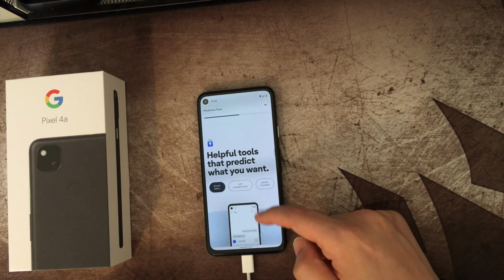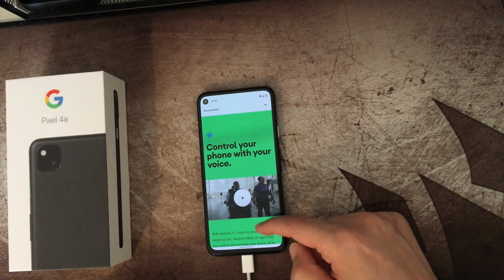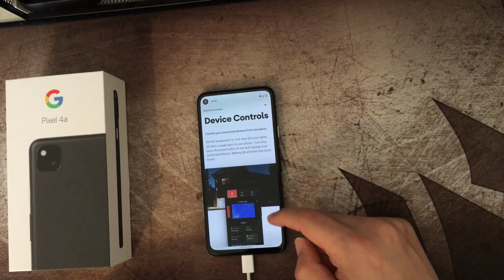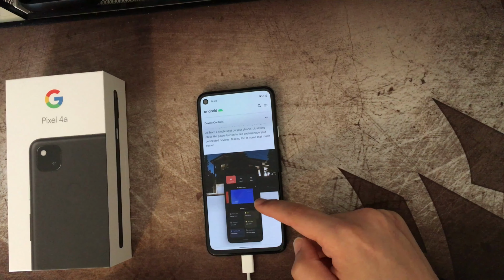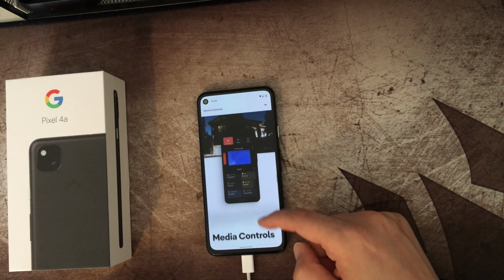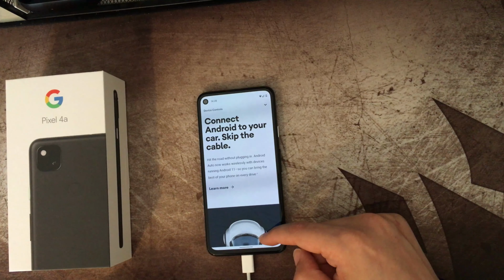And then you've got some helpful tools that predict what you want. So again, it's app suggestions, smart reply, and smart folders. So quite handy. And then again, control your phone with your voice. So I think that would be quite handy for people with disabilities, and then also without. You've got the device controls here. So you've got a new shutdown option now for the power, restart, and emergency, but you've also got Google Pay, and then also you've got home. So you've got the tiles, they look a bit like the ones from iOS. And media controls have been improved as well. So it looks like there's a good improvement to help you if you're listening to music at the same time.